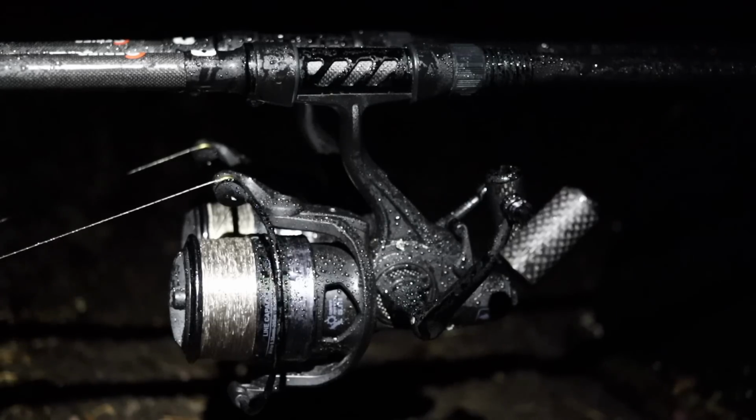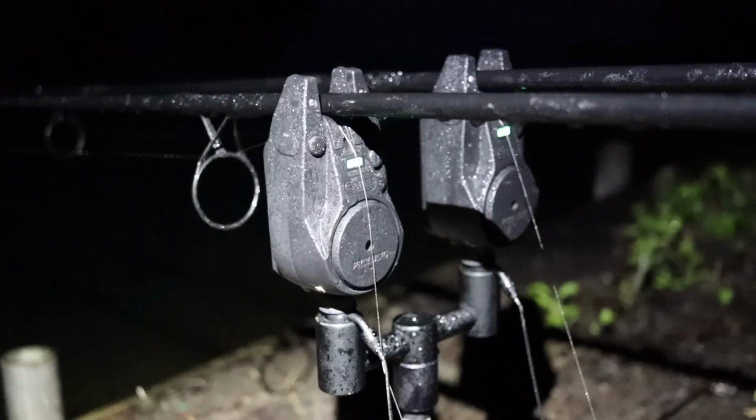Right, that's the end of the session then. I'm back in the van, all the kit's loaded up. Unfortunately nothing happened. It's been a while since I've been here, so it was nice to come back. Definitely had a few liners. Looked like there were some fish in the area, so there was definitely a chance of having a bite, but it just wasn't to be. So I'm definitely going to come back though at some point and have another go. There's some really nice fish in here, and I think it's worth putting in a bit of time.